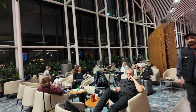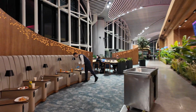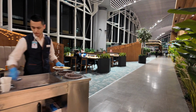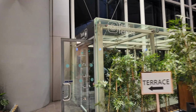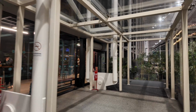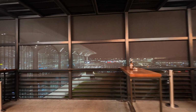This would be gorgeous if it was daytime. You can see outside how gorgeous this airport is. And people just leave their food here, and people clean it up for you. They work really hard to do that. And here's the terrace that the boys were talking about. Wow, this is really nice.